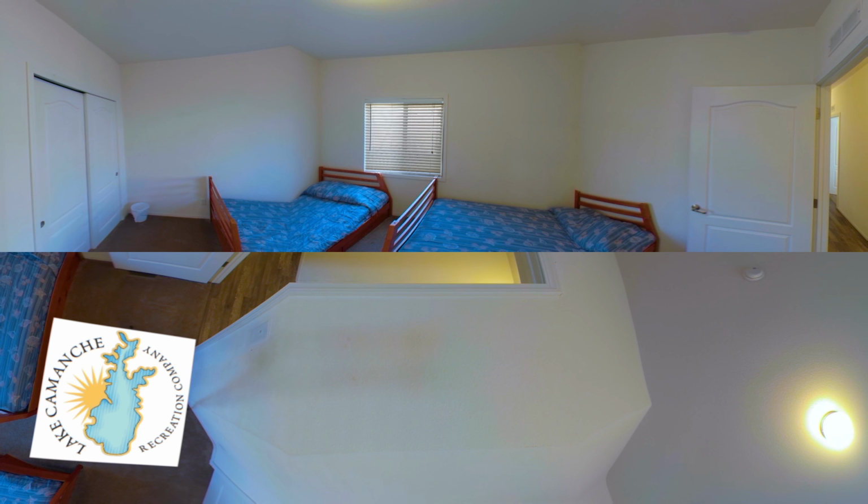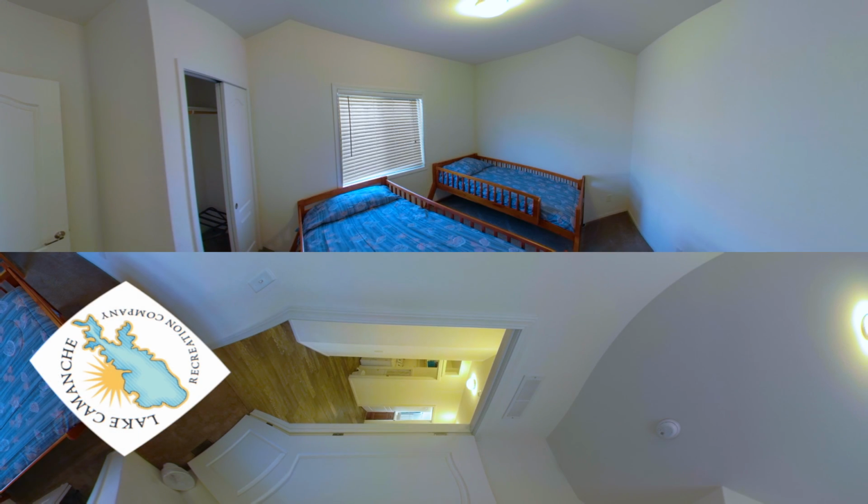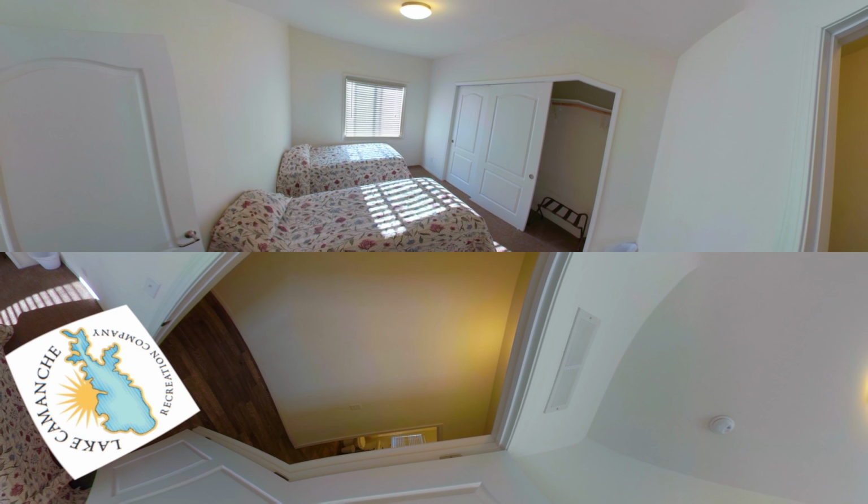There's 1 king-size bed, 4 twin-size beds, 2 full-size beds, 1 queen sofa bed, an ADA accessible shower, a tub, washer and dryer, dishwasher, central heat and AC, microwave, coffee maker, flat screen TV with DVD, and a full kitchen.